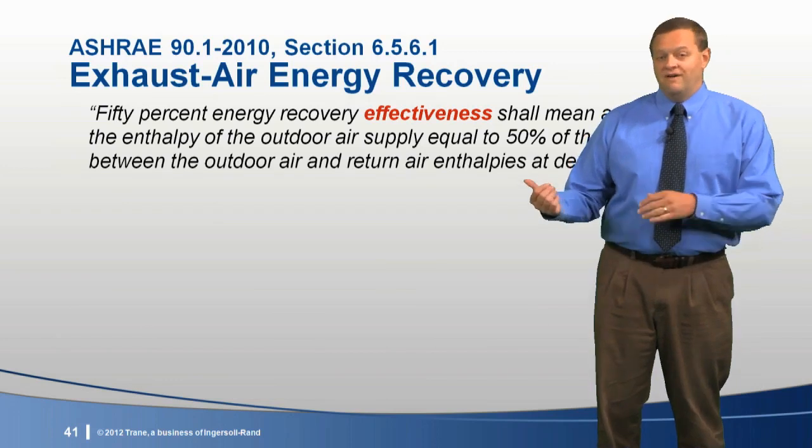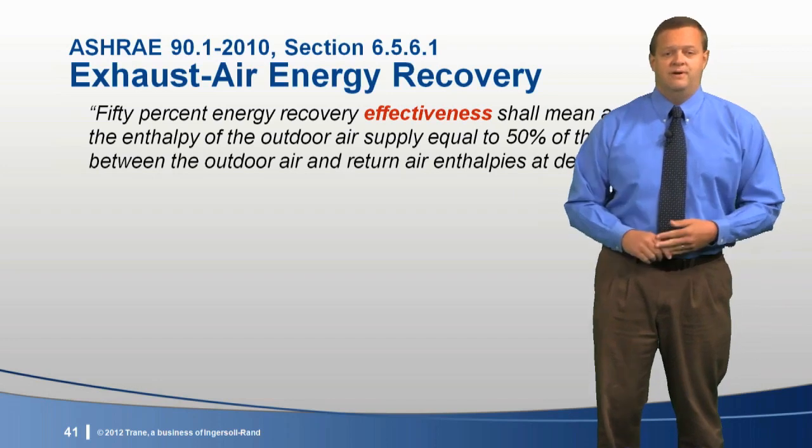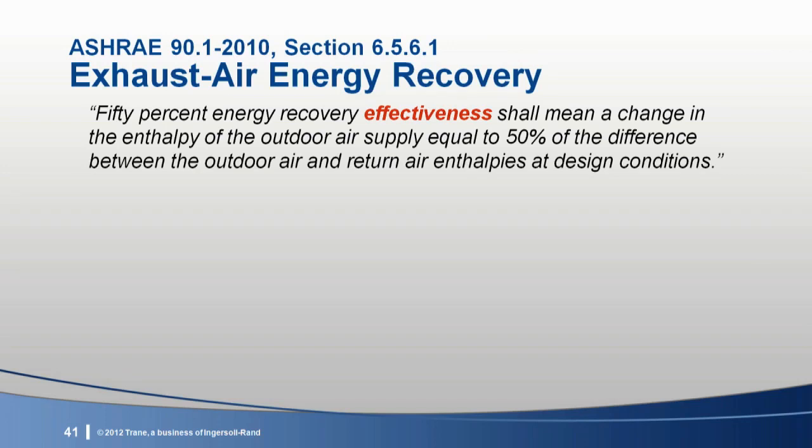So now that you're aware of that potential source of confusion, let's throw another one at you. And really, this is the one you need to care about. Remember Dennis's discussion of ASHRAE 90.1's requirement for exhaust air energy recovery. If it's required for your climate zone and system size, then the prescriptive requirement states that 50% effectiveness must be achieved. But hold on, right in that section of the standard, 90.1 defines effectiveness as the change in enthalpy of the outdoor air equal to 50% of the difference between the enthalpies of the outdoor air and return air.